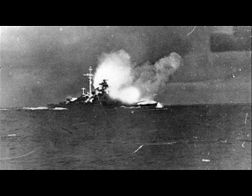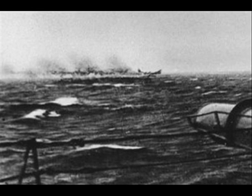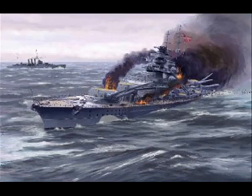However, the Bismarck did not surrender. British ships could not finish the Bismarck off and were forced to leave the battle. The Bismarck was scuttled by its crew so it would not be captured. 110 German sailors survived the sinking, while 2,100 lost their lives.